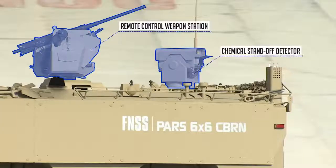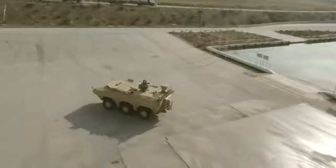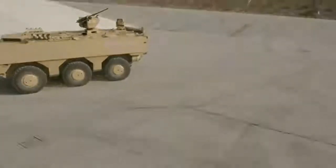It's noteworthy that the PARS 6x6 CBRN can't travel long distances on its own. Transport planes are used for most of the transportation.